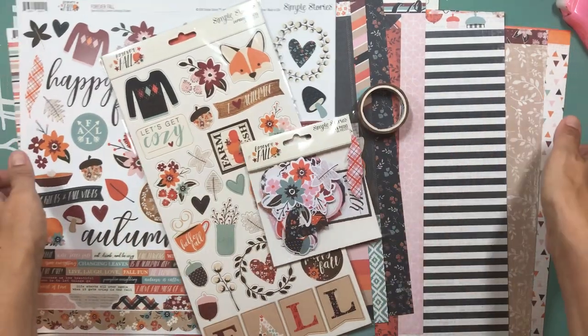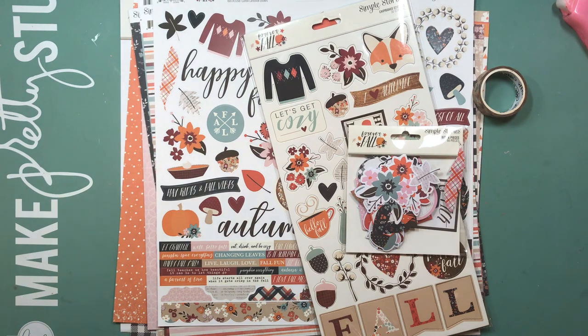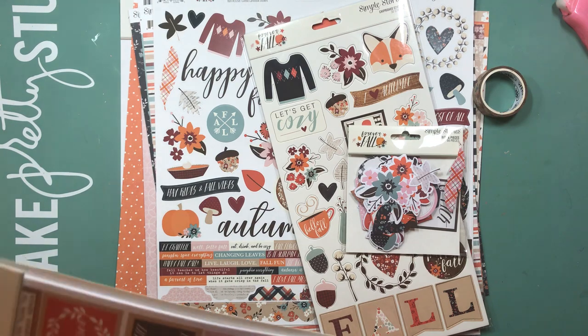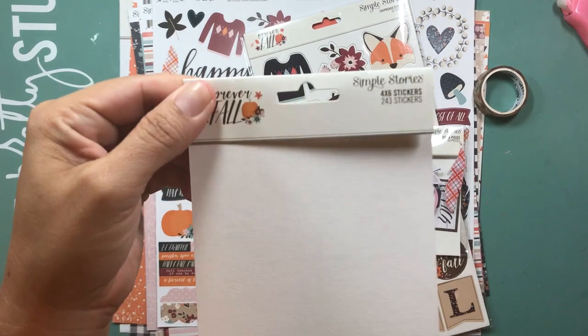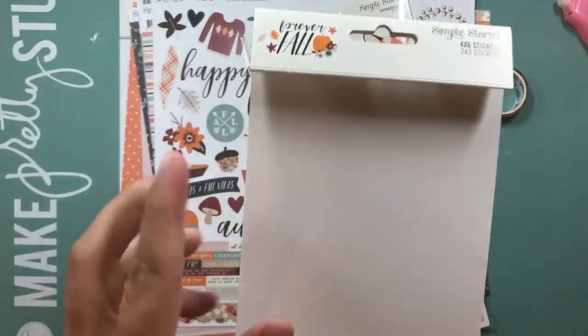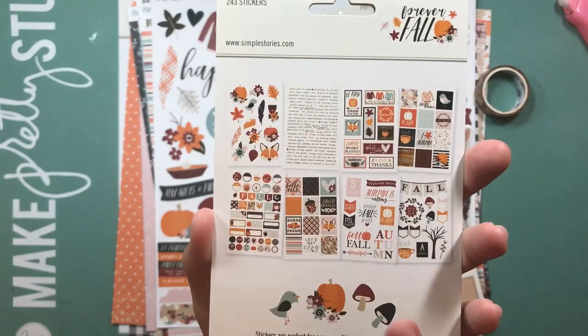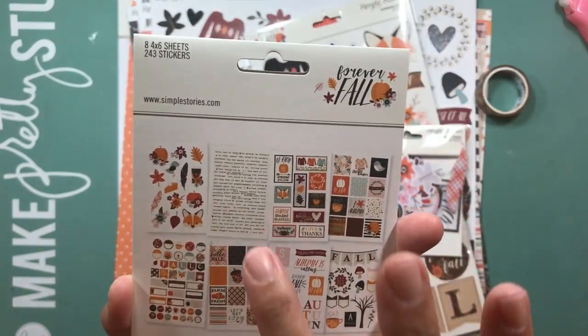All right, so $20, you get all that. Now, one thing I did add onto this, and this is the final thing. Oh my gosh, it is 25 minutes long. Hopefully you got some good laughs in there. And that is the 4x6 sticker sheets, and you get 8 sheets of stickers. I bought this because I always tend to buy them because I find that I use them, and honestly I love the word phrase stickers.